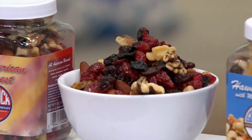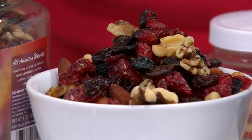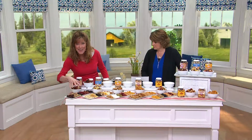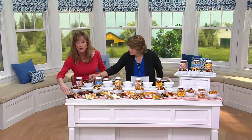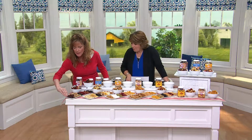And we'll go down front. This is the best way to show it to you so you can see it right down here, and start off with one of the superstars. The key to this one is every single thing in here is produced in the United States of America. We are feeling patriotic.